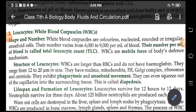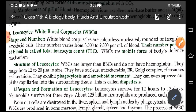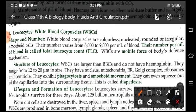Today again, children, we will continue the chapter Body Fluids and Circulation. In a previous class, children, we have learned about RBCs or the red blood cells. Now today we are going to learn about the WBCs or the white blood cells or the leukocytes. Now these WBCs or white blood cells are known as the mobile force of the body defense mechanism.